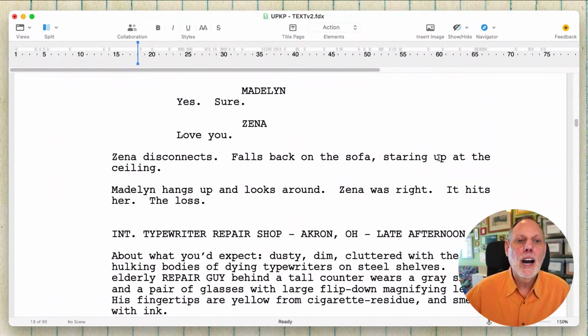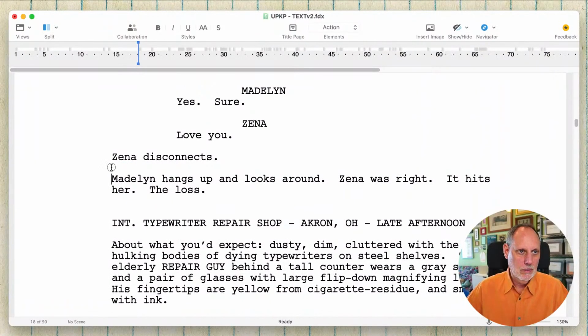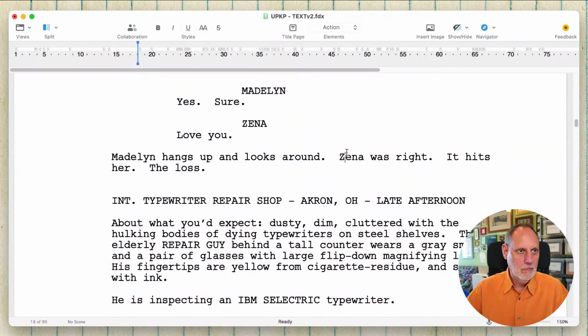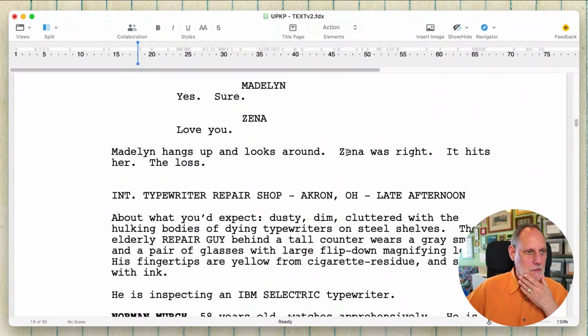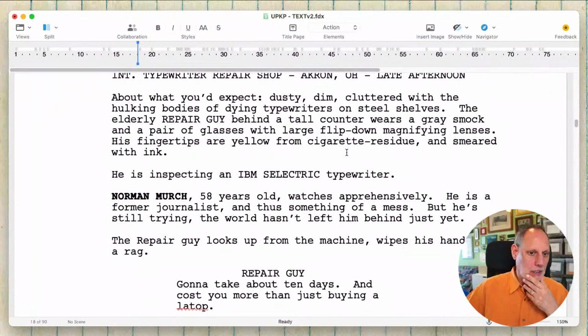Falls back, staring up at the ceiling. This is one of those things. Sorry about the clatter. Where else is the ceiling going to be? Staring at the ceiling. Do I really even need that? Falls back on the ceiling. There. See, we don't need that. We're going to just stick with Madeline.